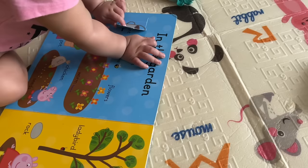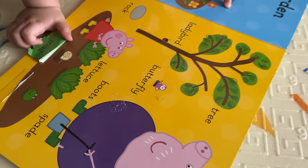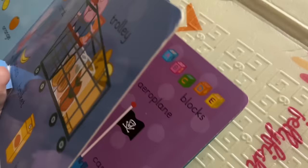You're so clever, Abby. I'm so proud of you. Show me. Oh my God, there's a snail. Ants, you're so clever, my baby. Okay, show me banana, Abby. Banana inside. Don't tear. What is this? Party.